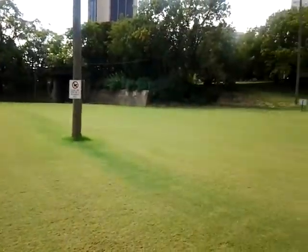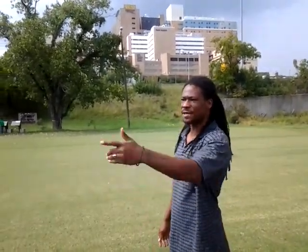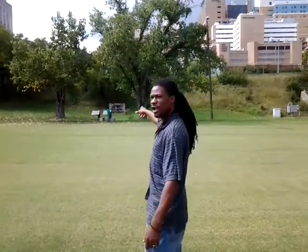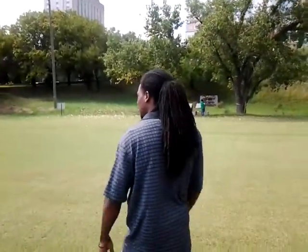Close to the slave burial ground was old Lumpkin's jail. Old Lumpkin's jail was where they used to hold the slaves before they sent them to the auction block to be sold off. Once Mr. Lumpkin's family died, his wife ended up turning Lumpkin's jail into a school for the freed blacks, and that school became Virginia Union College. Wow. We can walk over here and look at the markers they put out here to commemorate the slave ground.